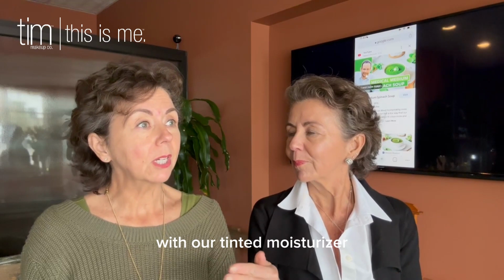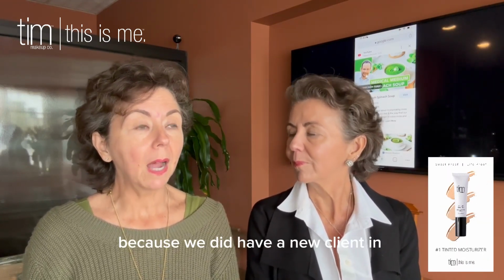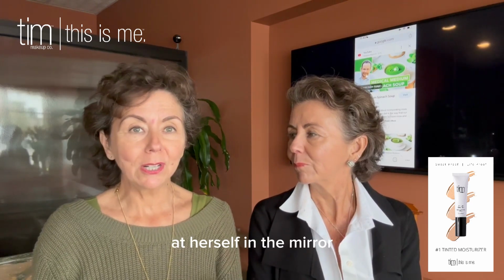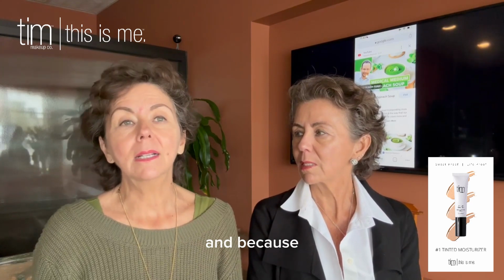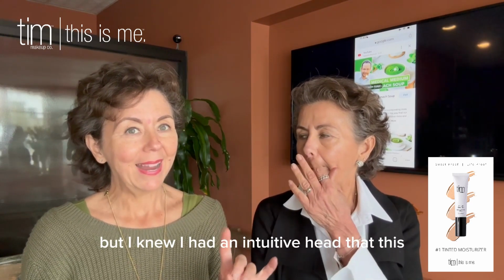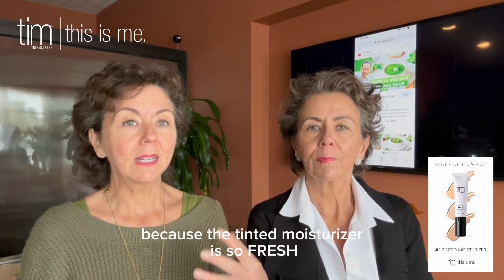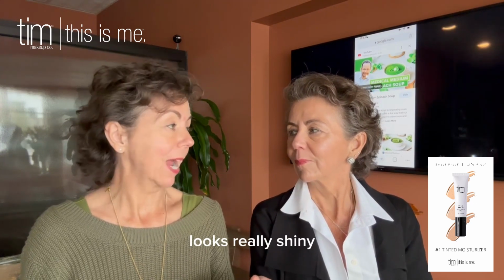And same thing with our Tinted Moisturizer. So what I wanted to demonstrate today was the Tinted Moisturizer, because we did have a new client in the other day who you had done the makeup on, and when she looked at herself in the mirror, it was a little shocking. She didn't say anything about this, but I had an intuitive hunch that this is what it was. A lot of women react this way the first time they see themselves because the Tinted Moisturizer is so fresh, and at first it looks really shiny.